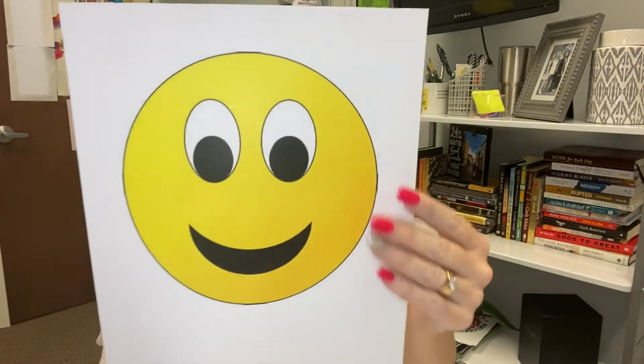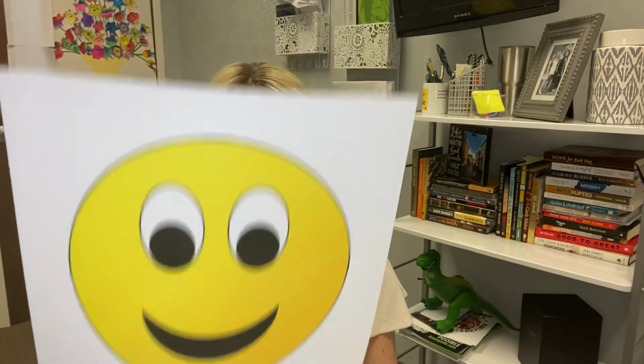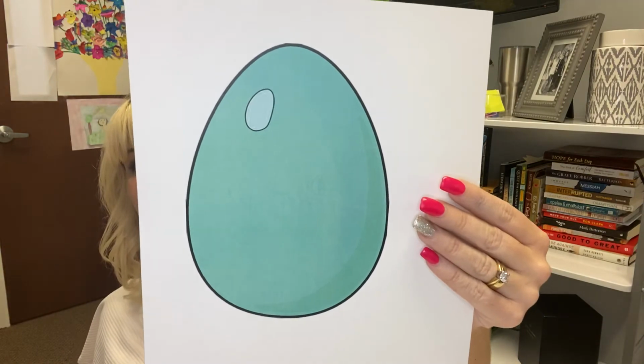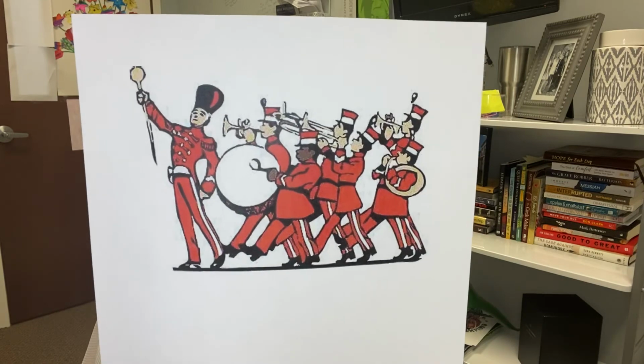Nate was happy and Uncle Beasley was happy. But Nate eventually had to say goodbye to Uncle Beasley and leave him in Washington, D.C. It's kind of sad to leave Uncle Beasley, but he knew he was in good hands. Dr. Zemer gave Nate a present, and the present was a fossilized egg so that he would always remember everything that happened with Uncle Beasley. And then when Nate got home, they had a big parade in his honor, and the book ended with a happy ending.